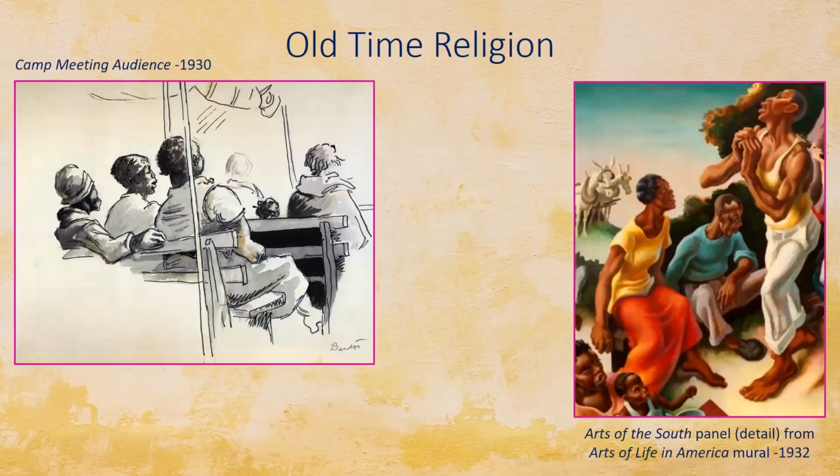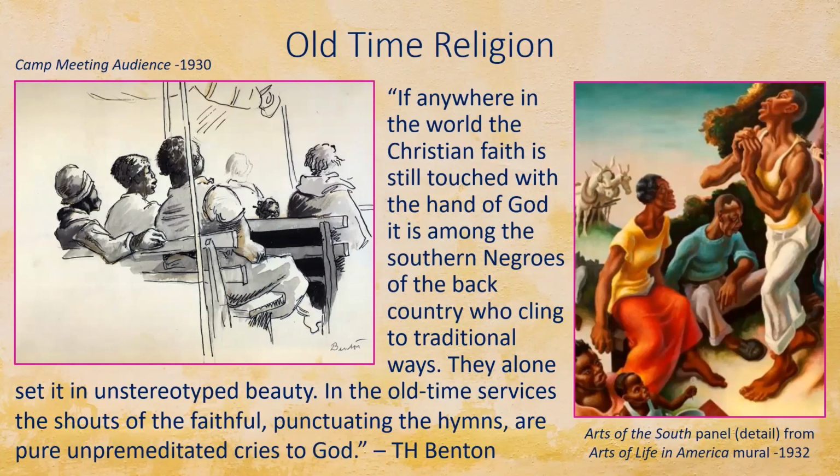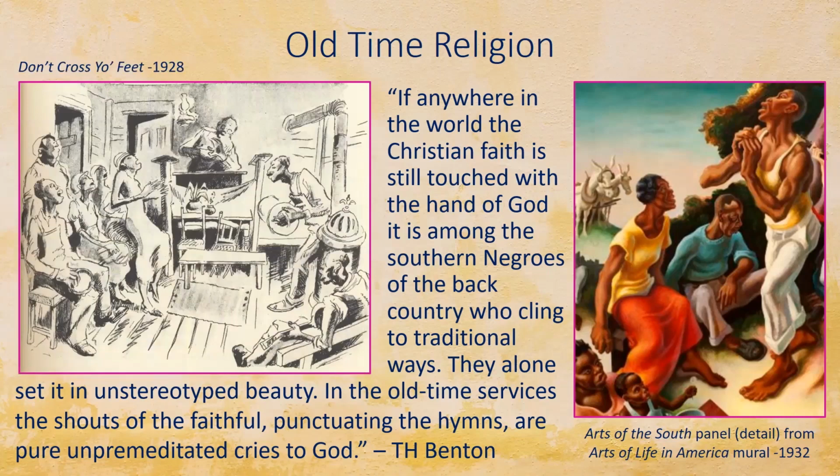Another aspect of African-American life in the Deep South: old-time religion. Tom writes, "If anywhere in the world the Christian faith is still touched with the hand of God, it is among the Southern Negroes of the backcountry who cling to traditional ways. They alone set it in unstereotyped beauty. In the old-time services, the shouts of the faithful, punctuating the hymns, are pure, unpremeditated cries to God." So what Benton really is painting in the majority of his artwork is American life, American labor, and he sees the African Americans as a part of that. So he does definitely include it, including the country churches.